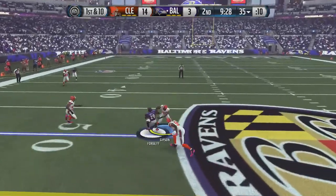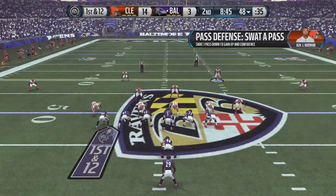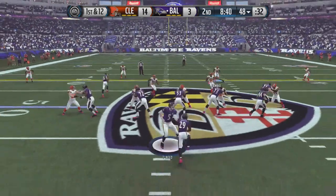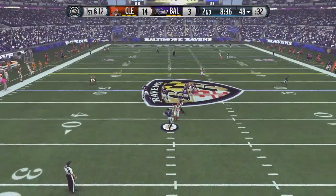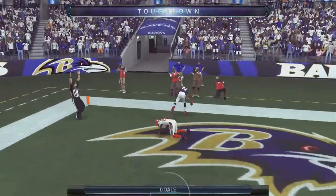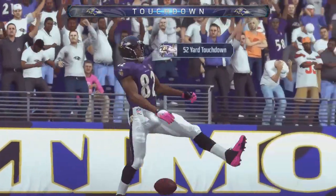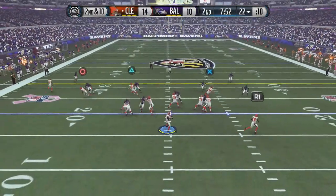Rolling out to his left side, throws on the run, but finds Forsett for the first down. Brought down at the 50-yard line. On the next play, they would get a holding call, so that would lead to 1st and 12. Now Flacco under center, and Forsett in the backfield. It's another play action. Flacco stands in the pocket, has a lot of time to throw, finally closing in on him, and he goes deep downfield, and it's going to be caught by Marvin Jones. Josh Norman could not fight it away from him, so the Ravens do find the end zone and make it 14-10.